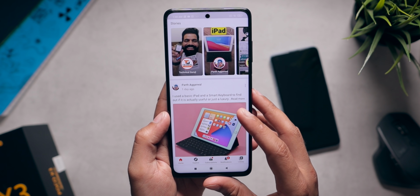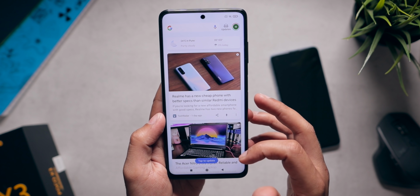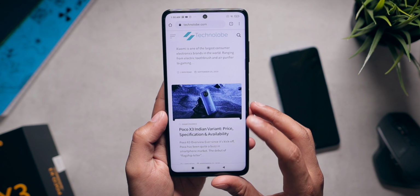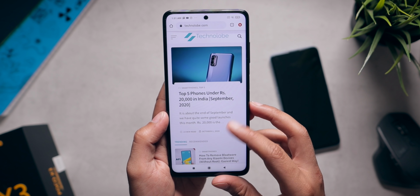Tech enthusiasts like you and me might care about the smooth scrolling and swiping around, but normal people don't care about that. In fact, a lot of people won't be able to tell the difference between a 120Hz display and a 60Hz display. So yeah, it's a very small amount of people who will go with a higher refresh rate display. I hope that I have been able to clarify this point in a good way.